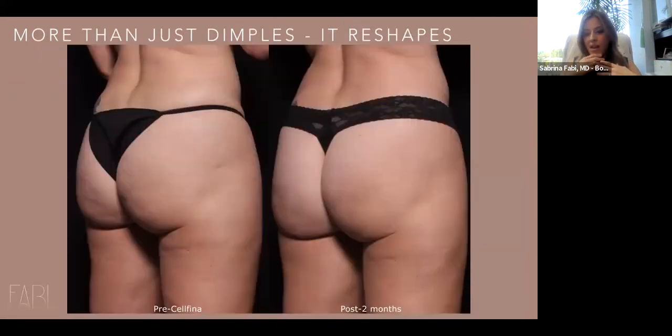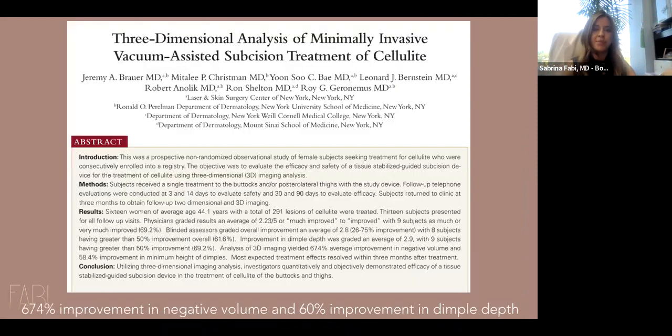And so this is another one of my patients 2 months later. Look at how much more youthful her butt cheek looks. So it's not just dimples. When you relax those dimples, all that fat is able to be released and reshape the butt to look more youthful, like those projections that I had showed you from the beginning.